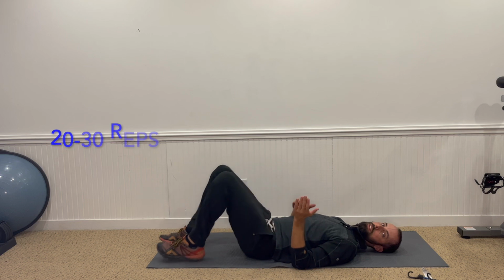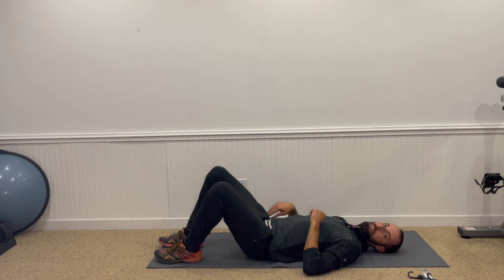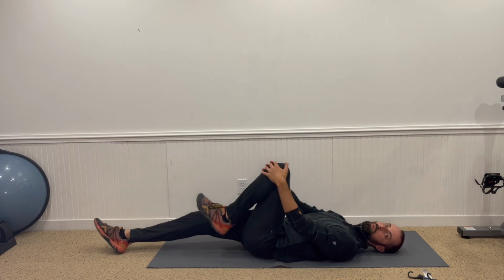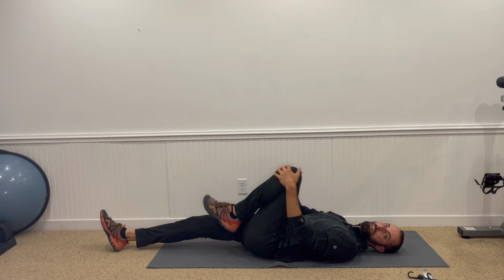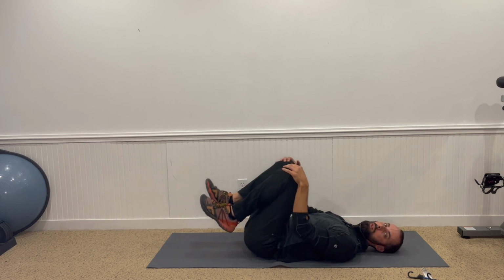You're going to repeat that 20 to 30 repetitions, just like the other exercise. If that bugs you too much, you can do one leg at a time, just like that. But preferably you're doing 2 knees all at the same time.